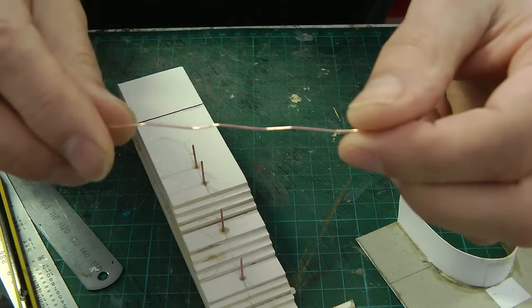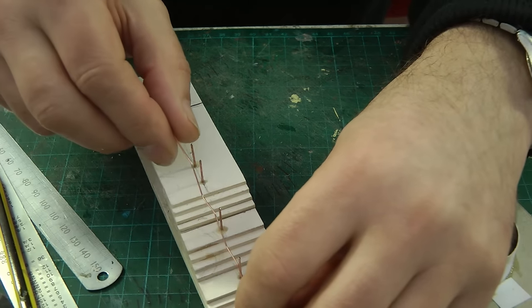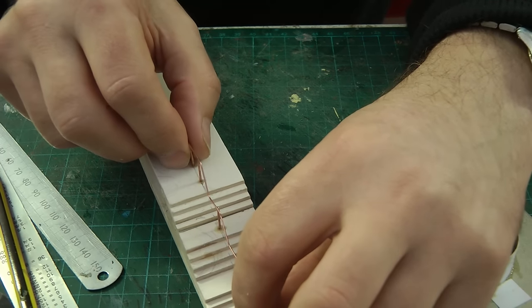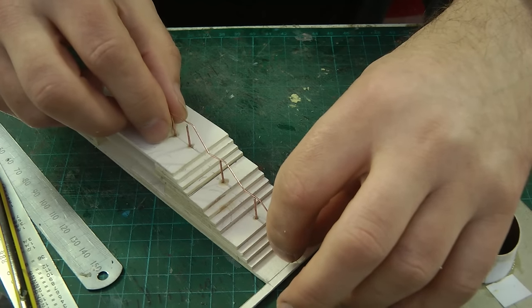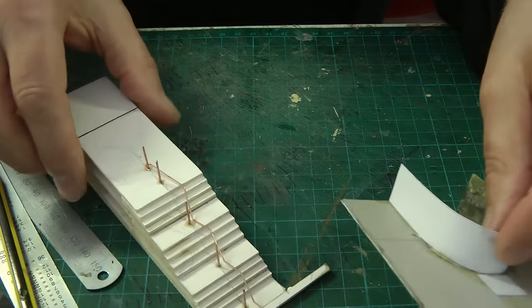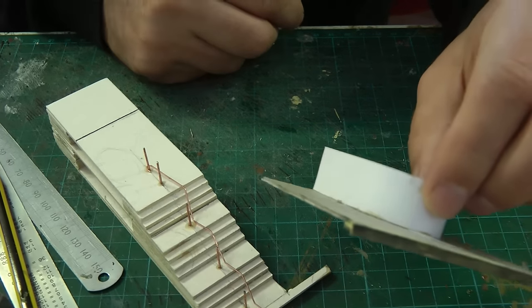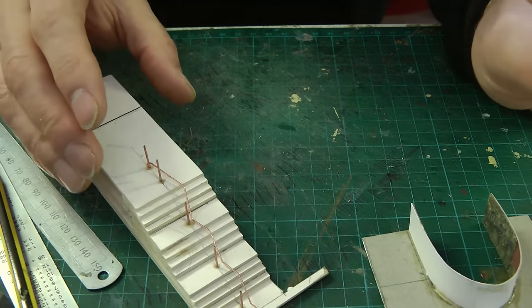It just looks like a bent wire at the moment, but once that is all tacked in place and painted, that would look ideal. So that's where we are at the moment. Both holes are cut into the wall. The one under the bridge was a little bit of a pain, as you've seen.